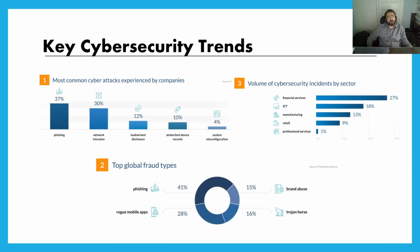So currently in this picture, you can see the key cybersecurity trends. As you can see here, we have a lot of phishing. It's the top one. You can see most cyber attacks in companies come from phishing. The second one is network intrusion. We have disclosure of information, lost devices or USBs, generally loss of some hardware which has sensitive information about companies, and bad system configuration. So the systems were not configured correctly with cybersecurity in mind.